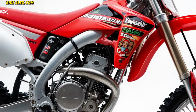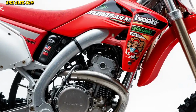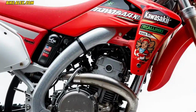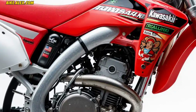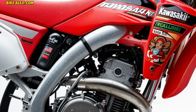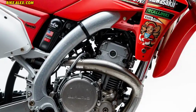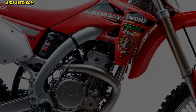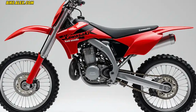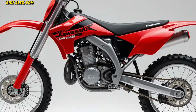Suspension and handling: tame the beast. Power means nothing without control. And Kawasaki knows that. So, they fitted the 2025 KX 500 with KYB AOS 48mm forks up front and a fully adjustable rear monoshock with linkage. Travel: a massive 12.2 inches front and 12.4 inches rear gives it plenty of cushion for big hits and rough terrain. Handling: the new chassis geometry makes it surprisingly nimble for a 500.